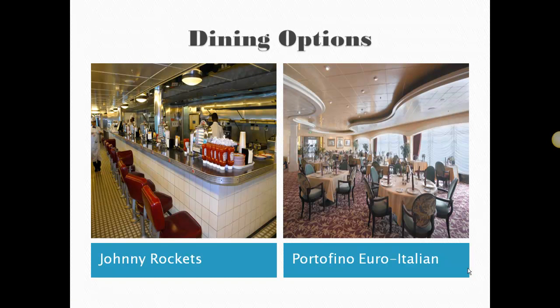Johnny Rockets, famous on Royal Caribbean. American style hamburgers, American style hot dogs. This place gets packed at lunchtime. Eat outside dining times and you'll be fine.